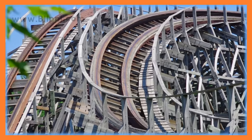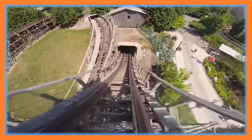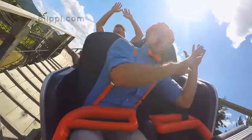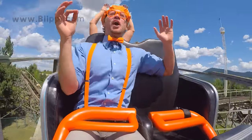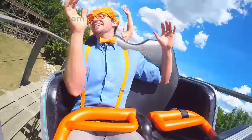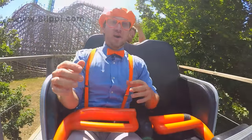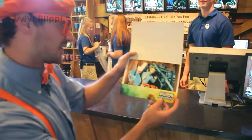Green water slide. Tremors, they took a picture of me while riding. I'm gonna get it printed out. Oh, thank you. Here it is. Whoa, that's so funny.